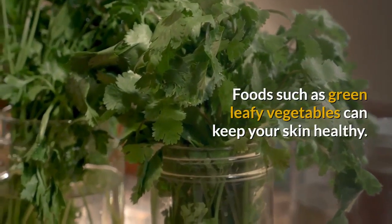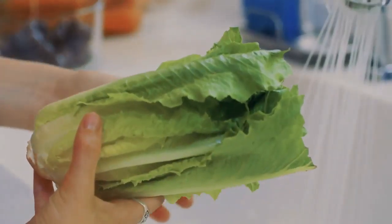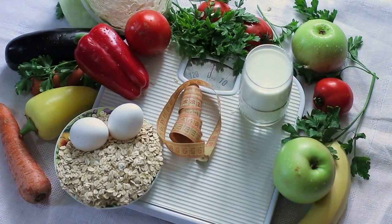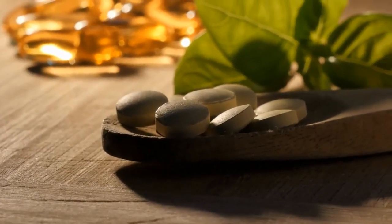Foods such as green leafy vegetables can keep your skin healthy. The reason is that there are essential vitamins and minerals in certain foods that help keep your skin healthy. Here is a list of vitamins and minerals that can guide you on what foods to look for or any additional supplementation that may be helpful.